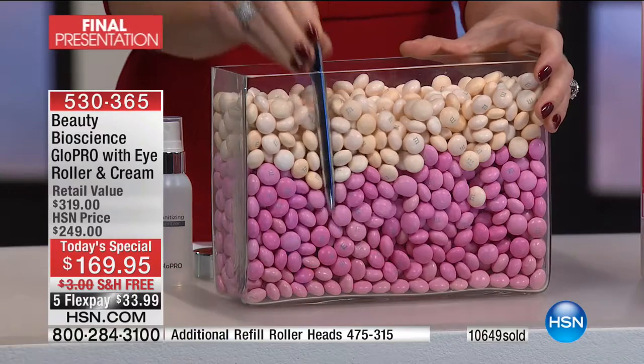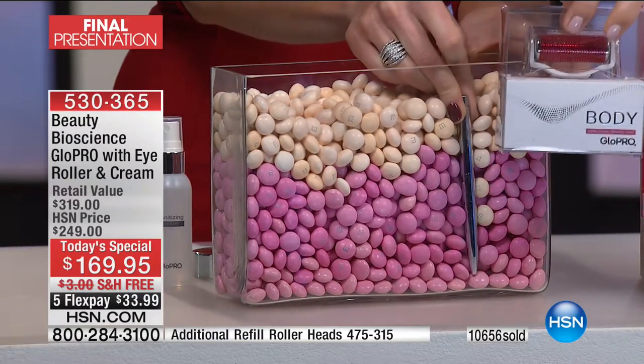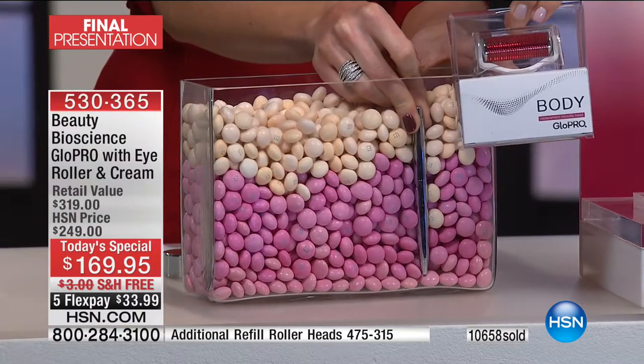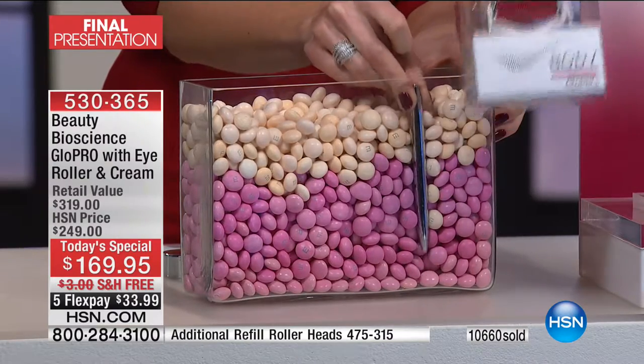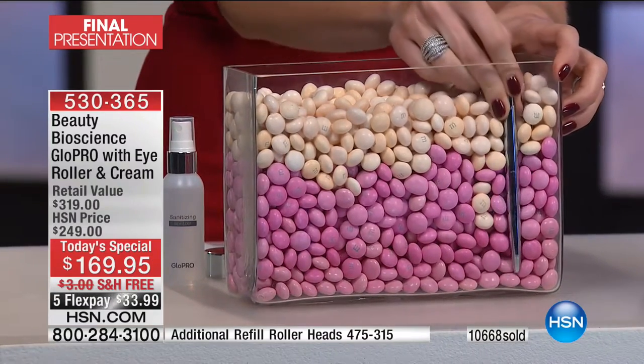The body tip. I don't know if we have any of these left. Do we have any quantity? If you have lumps and bumps, if you have the bat wings, if you have the elephant skin above your knees, this is crazy, crazy good for transforming.